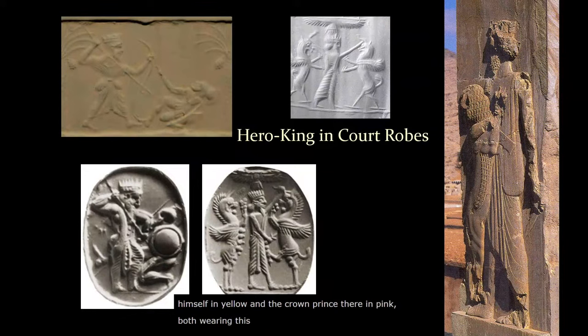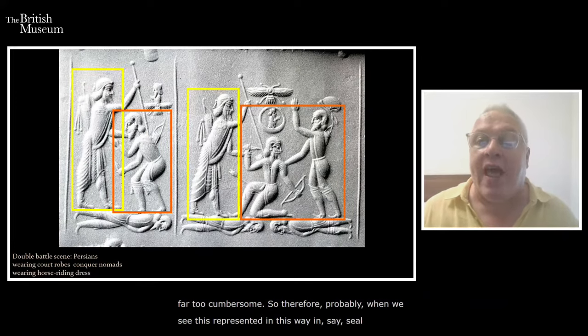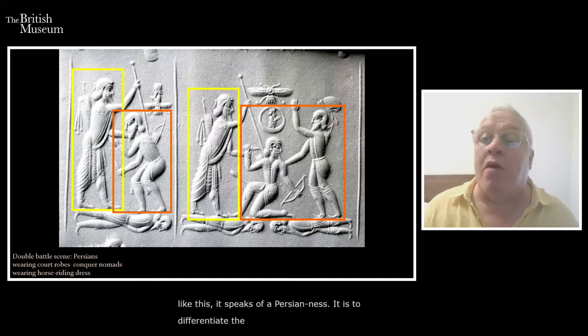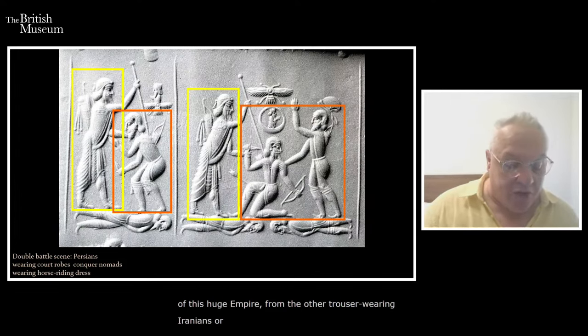And in fact, it is the form of dress that is most associated with the Persian great king. He's even shown represented wearing it in battle scenes, even though in reality, this would have been the most impractical garment to wear into battle. It's simply far too cumbersome. So therefore, probably when we see this represented in this way in, say, seal images like this, it speaks of a Persian-ness. It is to differentiate the Persians, who are now the masters of this huge empire, from the other trouser-wearing Iranians or nomadic types that are discovered around the peripheries of their empire.